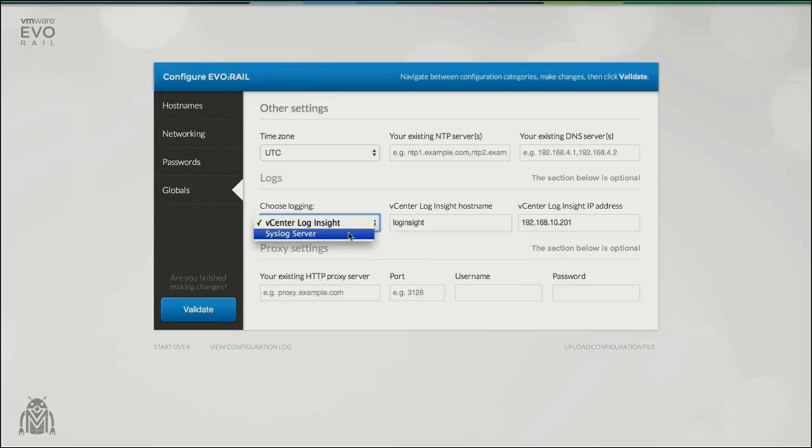Logging, really, really simple. You can either use your existing syslog server, or we bundle Log Insight directly on the appliance. We'll set it up, configure it, set all its IPs, and get it up and running and connected to the entire environment without any interactive work from you whatsoever.